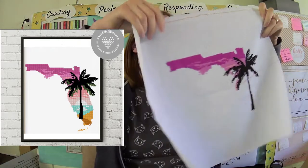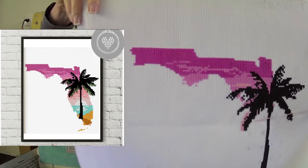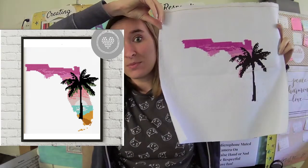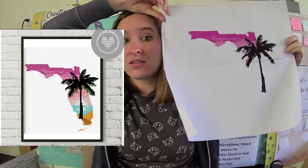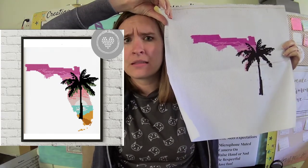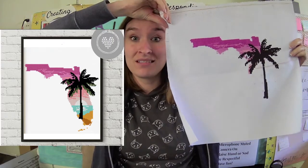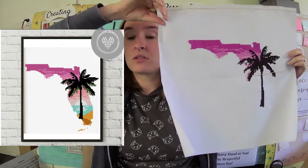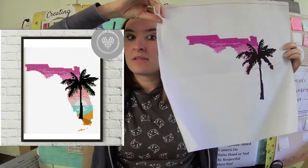Sorry, I rolled this up so it's there. Now, you might say, Kaylee, that looks like a lot done. And it is a lot done. It's 60% done. But that's because it's on 11 count, and there's only 3,000 something stitches in this. So compared to Georgia's 11,000, this will be a really quick stitch. This will probably be a finish next time. Like I said, it's 60% done.